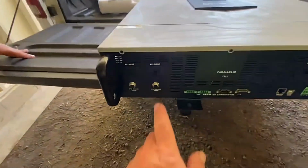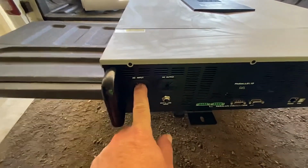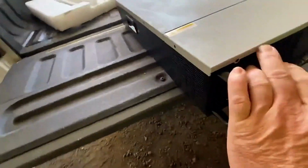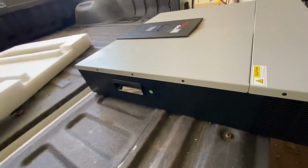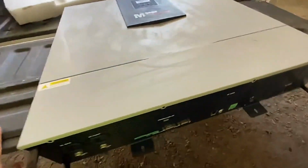Okay, and then we've got AC output from the inverter to the house, and then the input would be from a generator going into this. Right. And then we don't really have anything on this side. Another hand grab here. And this thing is pretty massive.